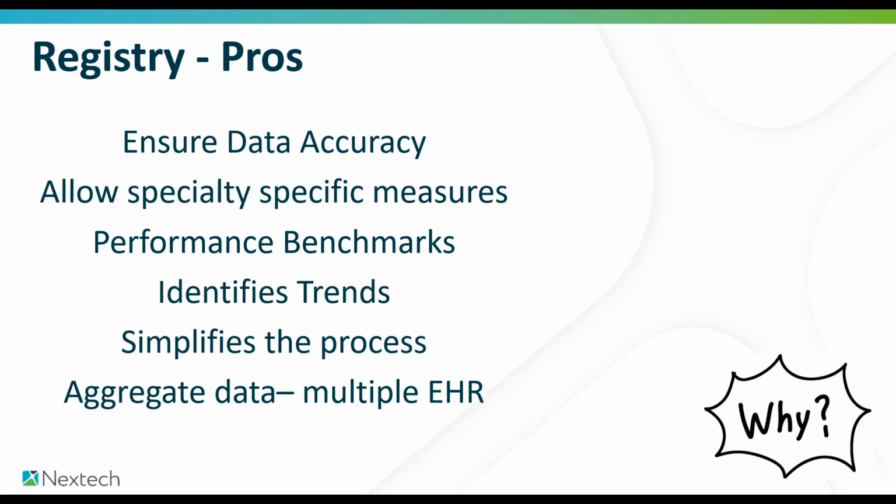It also can aggregate data. So if you happen to be in a situation where you are in multiple EMRs due to maybe a change in your EMR in the middle of a year, they do have a way to aggregate the data from those 2 entities and have it be able to report to CMS. Because pulling data from multiple entities isn't the easiest process, and registries are really good at that. So this is kind of a quick list of some of the key pros in a registry.